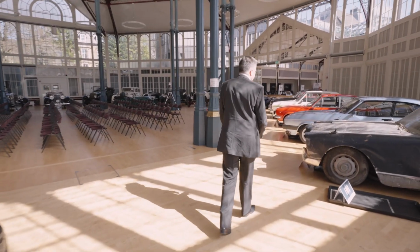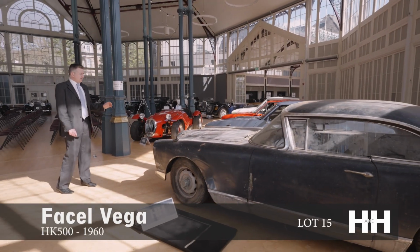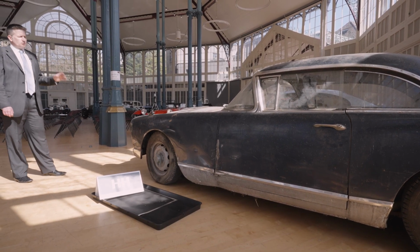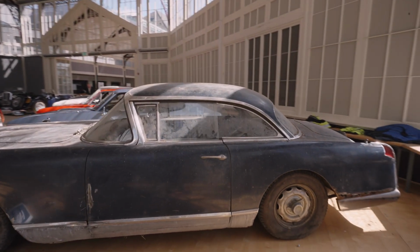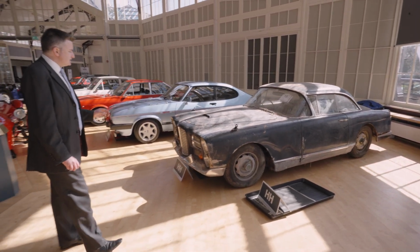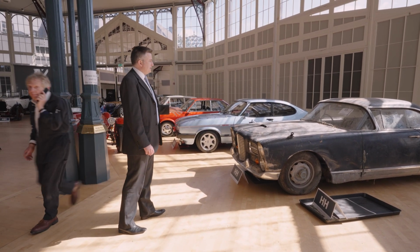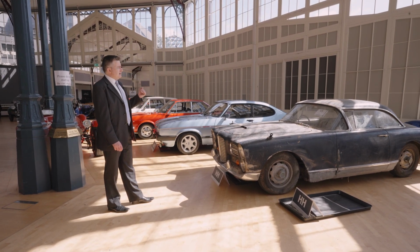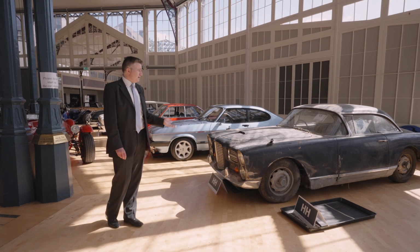Next, we have, for some people, the other star of the show, the 1960 Facel-Vega HK500. Now, these were a real statement piece. They came out in the 50s and they were a Grand Routier. Facel was a French manufacturer, so it was moving on from the ethos of the pre-war Bugattis, Delages, Delahayes, a very luxurious, fast car. So this one with its 6.3-litre Chrysler engine, in period they were 140-mile-an-hour cars. You had to be an A-list celebrity or a racing driver or a captain of industry to afford one. They were seriously expensive.